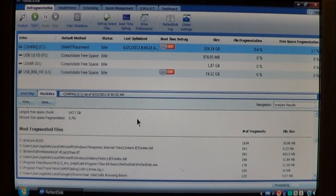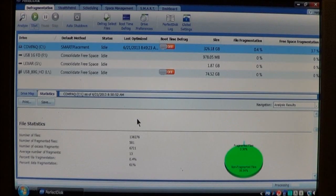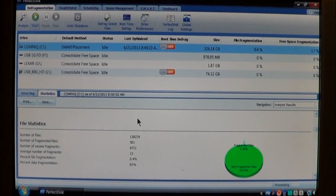Now you can choose individually what file you want to defragment, and this comes in handy especially for videos, which take up a lot of space and do get fragmented quite a bit. So if you just have a single file you want to defragment, you can do the single file instead of having to do the whole drive to save some time.